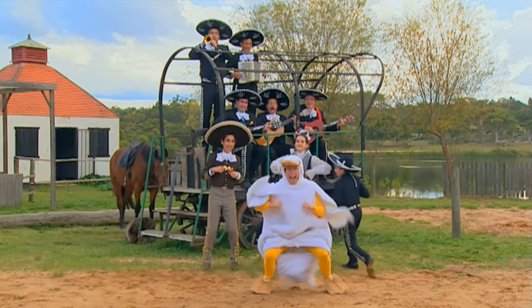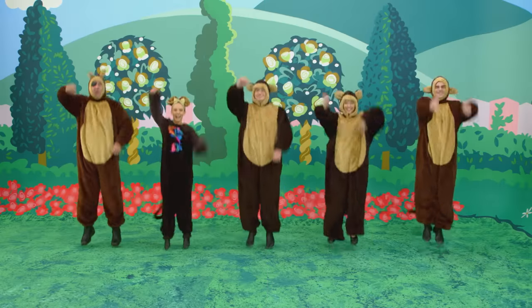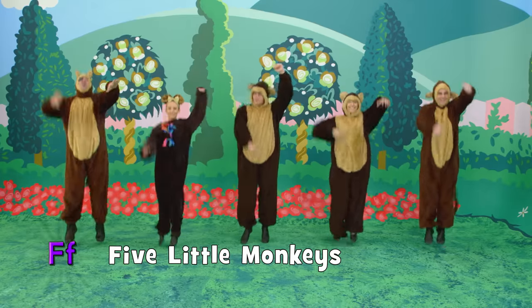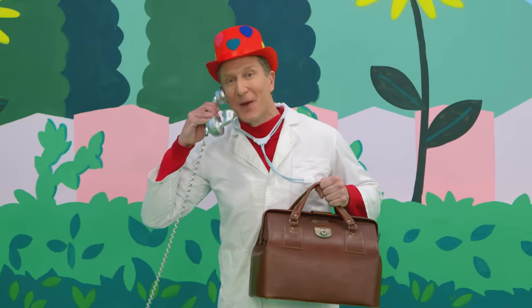Everybody's having fun with a ducky song. Báilele, báilele, báilele. Sleeping on the bed. One fell off and bumped his head. Called up the doctor said, no more monkeys jumping on the bed.